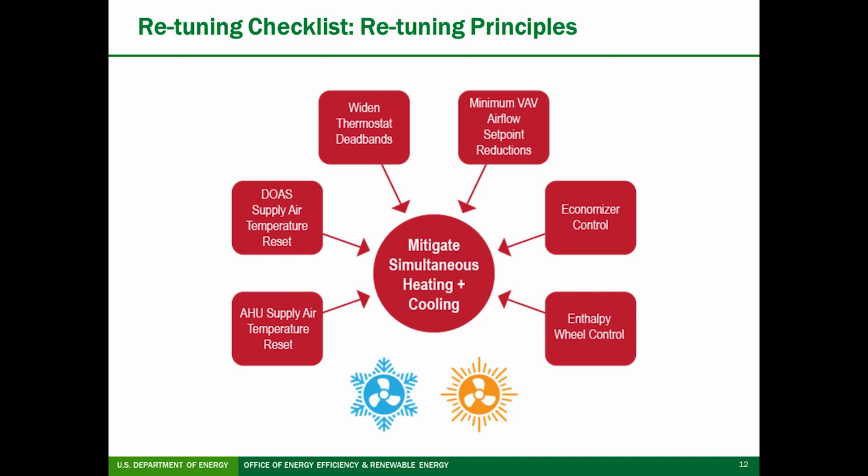In more complex systems, such as those with dedicated outdoor air systems feeding into conventional VAV air handlers, holistic management of set points throughout the chain is required. These systems may also contain enthalpy wheels that in most cases save energy but can be operated inappropriately in ways that lead to simultaneous heating and cooling. At the zone level, tightly controlled thermostats can be a source of heating, then cooling, then heating, or heating in one zone with cooling in an adjacent zone and the air mixing in between. So widening the thermostat deadbands and or synchronizing zone set points can avoid these forms of energy waste.